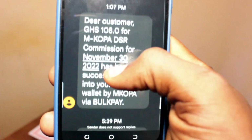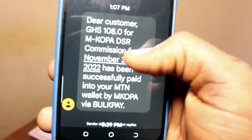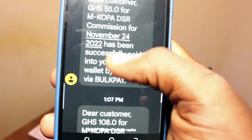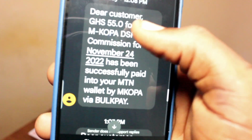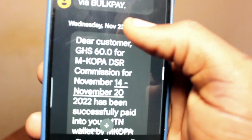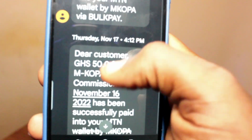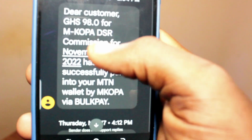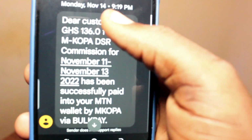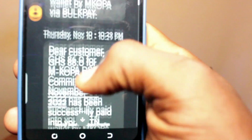But if you come up here, you can see 108 payment have been made as commission, meaning for that one, I've worked for it. If you go here, you'll see 55 Ghana cedis as commission. If you go down, you see 60 Ghana cedis as commission. If you come down, 50 Ghana cedis as commission again. Please, I'm not editing anything here. So 98 Ghana cedis as commission. You can go on and on. 138 Ghana cedis as commission. You can go 86 Ghana cedis as commission.